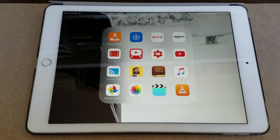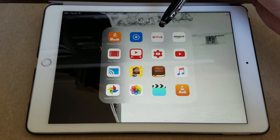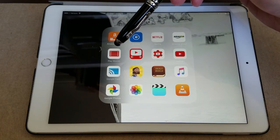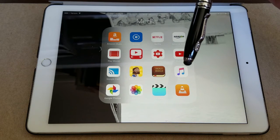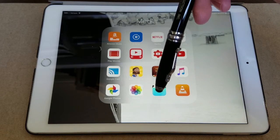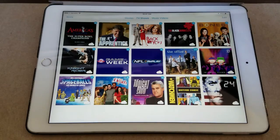So the good thing that this is Apple, basically everything I'm looking for is here, such as Netflix, Amazon Prime Video, Google Play Music, YouTube for Kids, YouTube itself, and this one, which is basically logs into your cloud. So you have anything on iTunes that you have owned. These are things that I've purchased, or TV shows that I'm able to just stream from here.